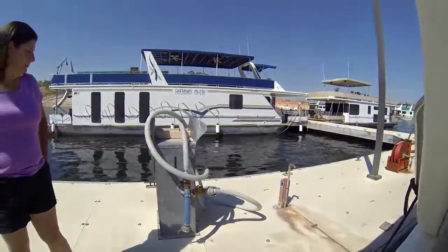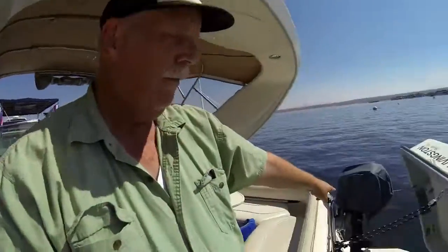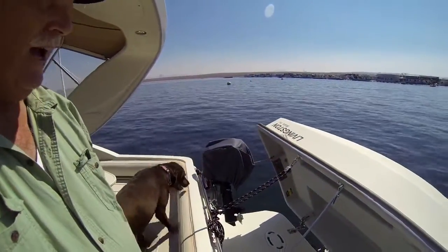So guess what we get to do this morning, and we're bringing you with us. Woohoo! So we got the engines fired up. Sherry's getting ready to untie us, and we're going around the marina to the pump out station, and we'll show you how we do it. So this is the pump out station, and that's the device we're going to use. And we're going to connect it to an outlet over here, so we'll see.